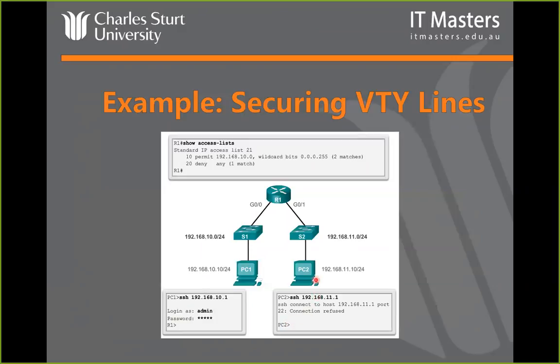If, however, we come from this host, 11.10, and try to SSH in, we can see from the access list that we only permit anything from the 10.0 network, but we deny everything else. So the 11 network is denied, and we basically get a connection refused. So, go away, I don't want to talk to you. That's the sort of output that you'll get with a really simple access list.